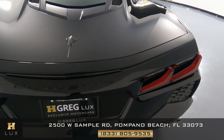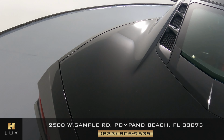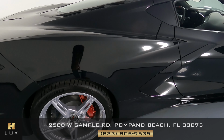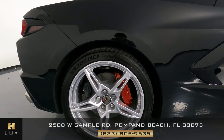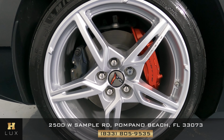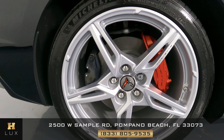Rear bumper looks perfect. What about the rear hood? And once again, I'm not seeing any sort of damage. We can now move on to the passenger side, and we're going to start with this fender in the back. Looking good. What about the wheel? And again, there's no sign of curb rash or any other type of damage. This wheel is in perfect condition, just like the last two.